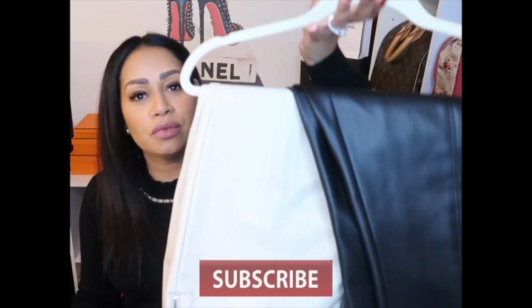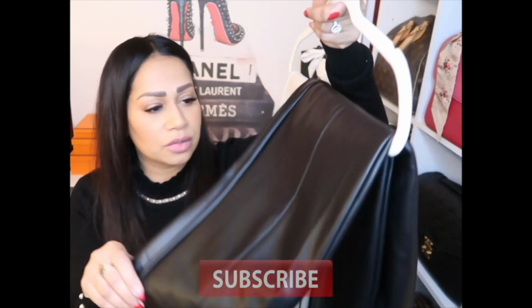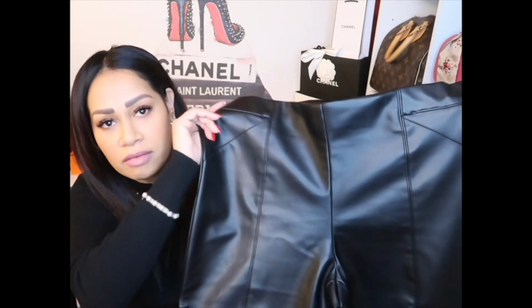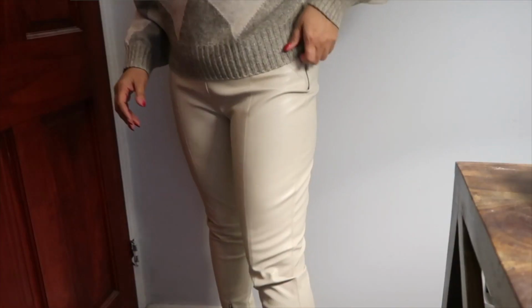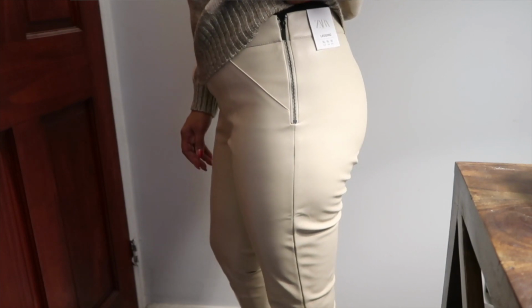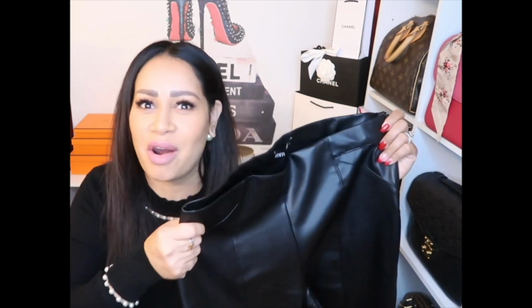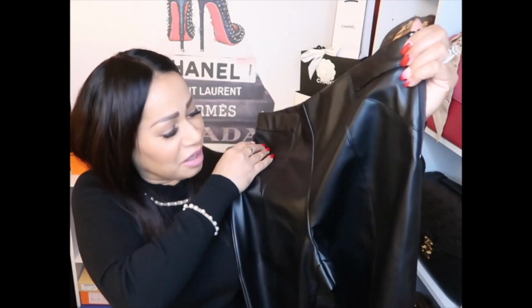Moving on to the bottoms. I chose two of the same, obviously different colors. These are leather legging trousers. The waist doesn't have any belt loops. There's no zipper in the front or in the back. The zipper is actually on the side. And I like that actually. It's a lot easier to put on. You already have the hardest part tucked in. That's why I like it.